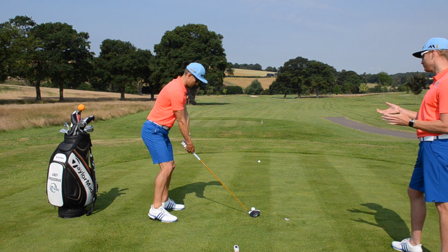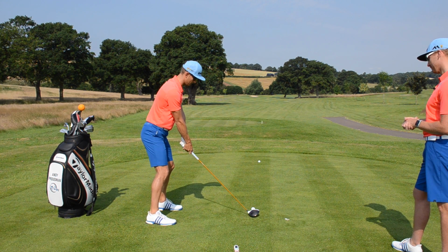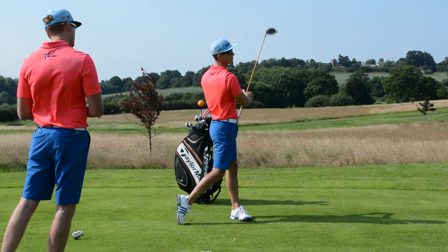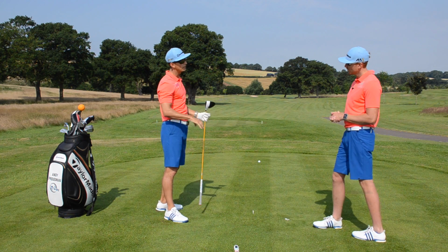Okay, you're obviously not used to turning your body. I'm not used to doing it that much, Piers. Okay, here we go. See if we get the same feeling here. Beautiful. As you can see there, definitely a much better finish. Really cleared the hips through there as well. That's hopefully going to help me hit some more fairways.